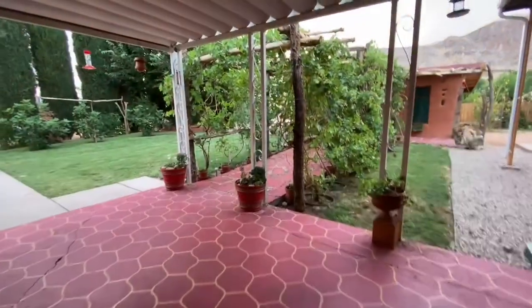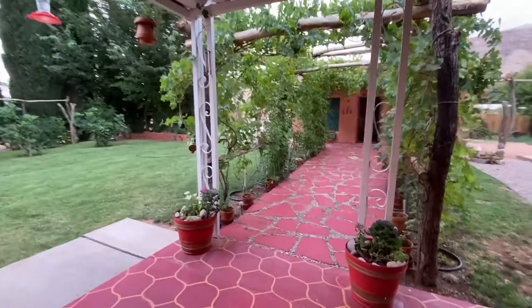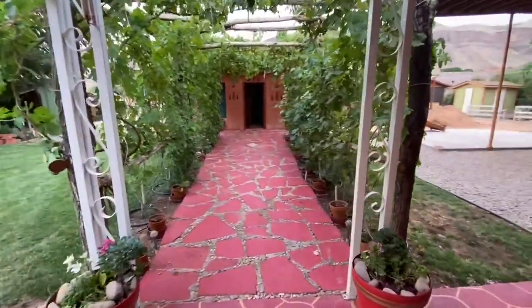And she told me that she's gonna dress me up in traditional Mexican dress so I can take pictures. And then tomorrow she's invited me into her sweat lodge, so I'm so excited. This Airbnb is super incredible. They have a nice house as well, but the outside is really amazing.